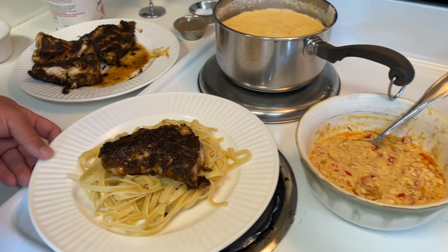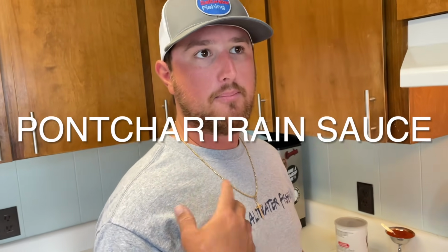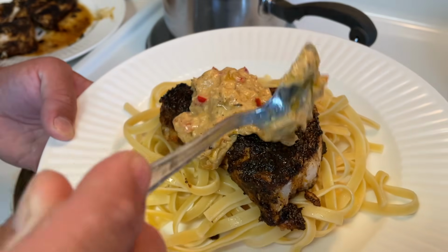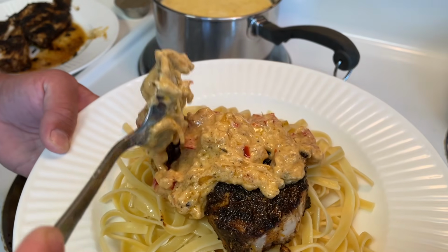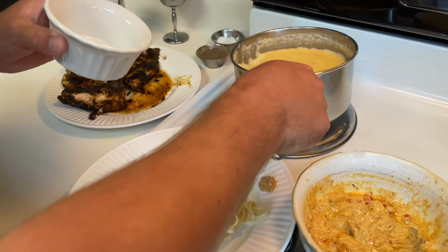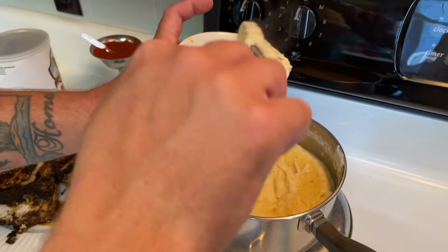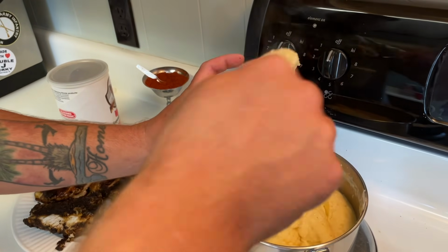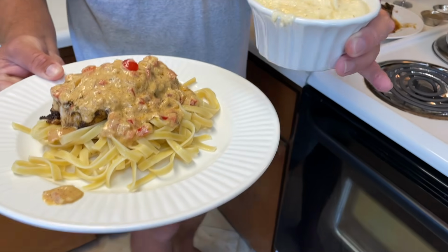And then we have some homemade Pontchartrain sauce, which I butchered that word. It's Pontchartrain. I butchered it, okay? That is gonna go on top. This smells so good. In a separate bowl, I have some homemade cheese grits as well. So let's put some in a bowl. I don't know anything better than cheese grits and some fettuccine with some freshly caught fish not even an hour ago. If that doesn't look like a good plate of food, I don't know what is.